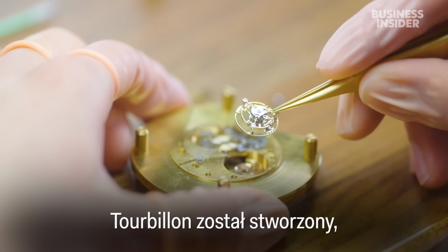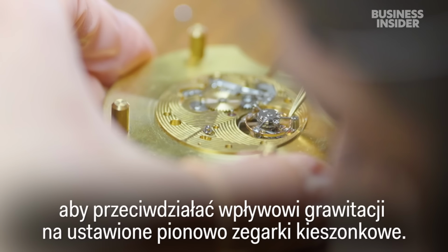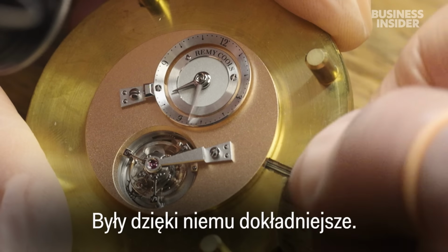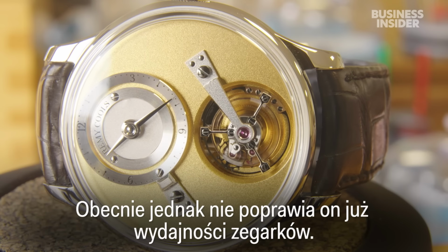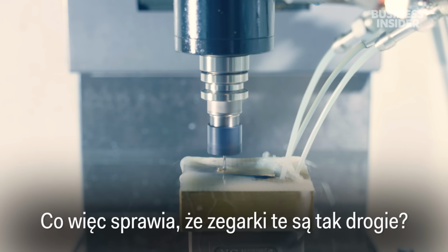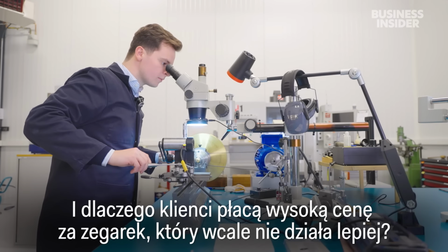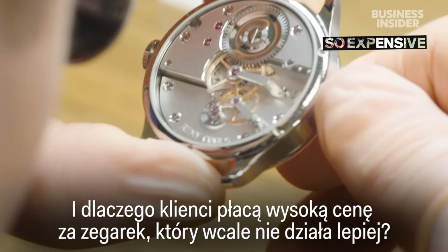$476,000. The tourbillon mechanism was created to counter the effects of gravity on vertical pocket watches, making them more accurate. But it doesn't improve the performance of watches anymore. So what makes these watches so expensive? And why are customers paying a premium for a watch that doesn't perform any better?